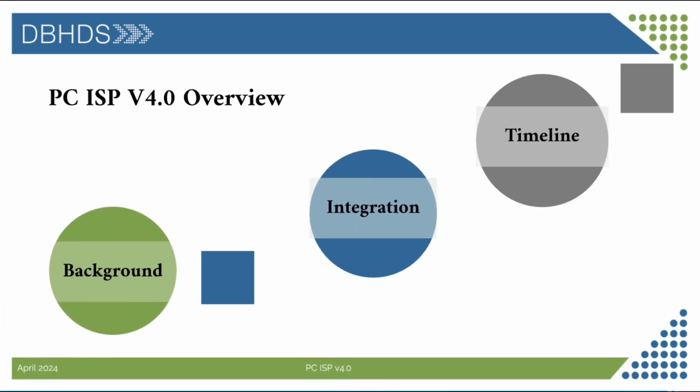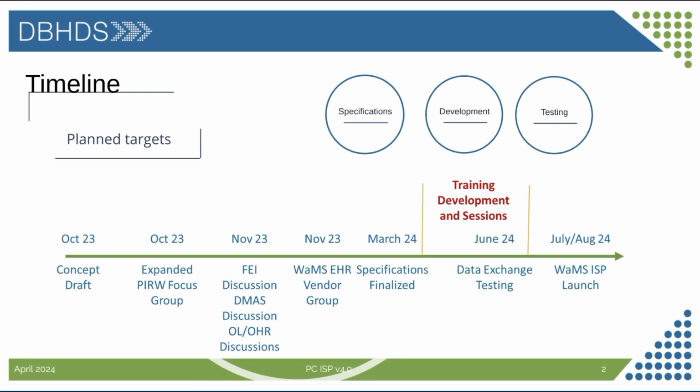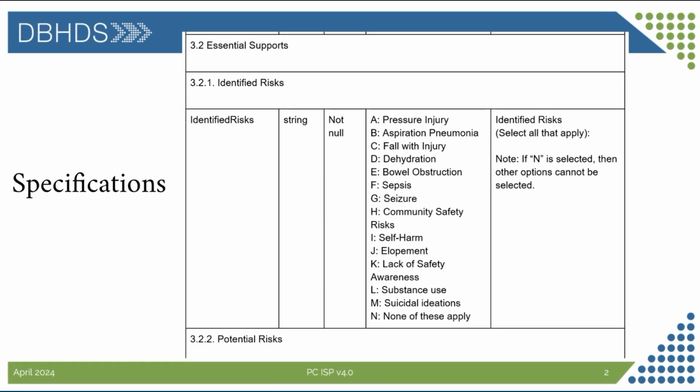Finally, we'll talk about timelines. So you'll notice the concept was drafted in October of 2023 in cooperation with the Provider Issues Resolution Work Group, Subcommittee Administrative Burden. Then in November 23, we met with FEI, the WAMS vendor. We held discussions with the Department of Medical Assistance Services, the Office of Licensing, and the Office of Human Rights. In November 23, we met with the WAMS EHR vendor group again to discuss the specifications. The specifications are nearly final.